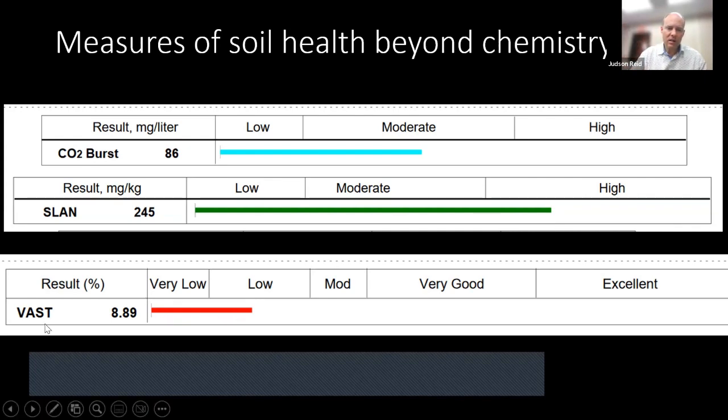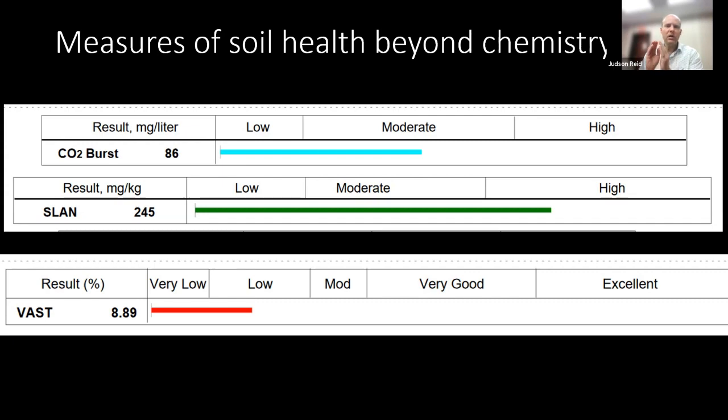But then my VAST, and I forget what that acronym stands for, but what I'm looking at is the soil aggregation. How well does that soil form aggregates? Those aggregates are both organic matter and the mineral fraction glued together by humus or other exudates in the soil that create these stable soil aggregates. And they're stable in a couple of ways.